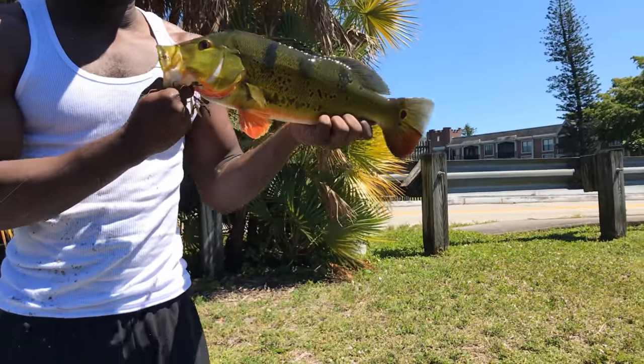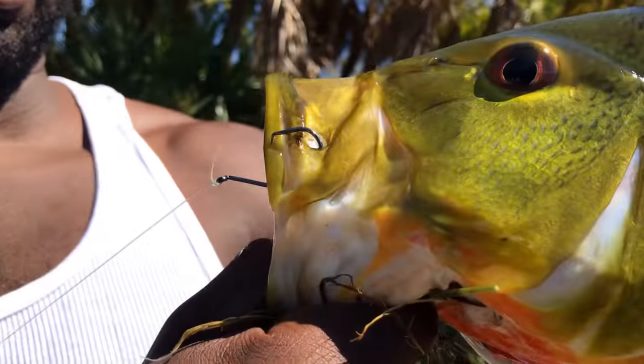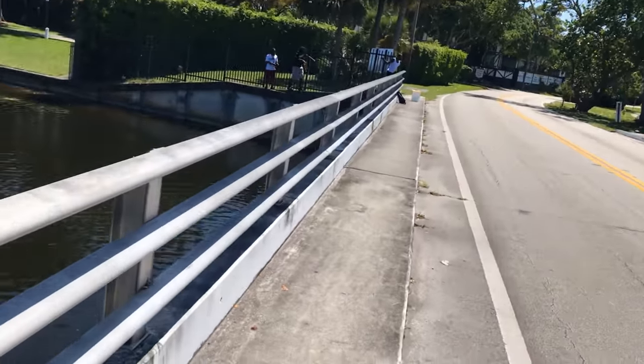That is a stud of a peacock bass right there. Look at that. That right there is absolutely marvelous. Guys, these boys out here are hooking up back to back.